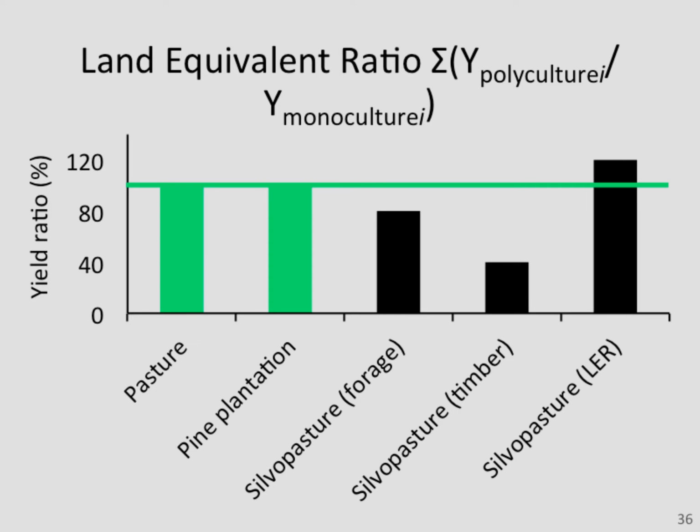What Gabe's data are showing us is that we don't necessarily have to take a hit on animal productivity, and we're adding the tree component back into the system. So with the land equivalent ratio, we are getting more product off that land base, and we have potential for greater conservation services in terms of nutrient utilization, efficiency, reduced runoff, those sorts of things.